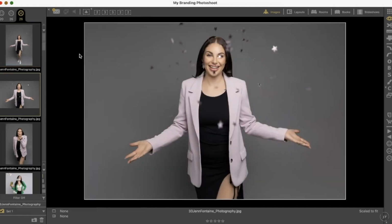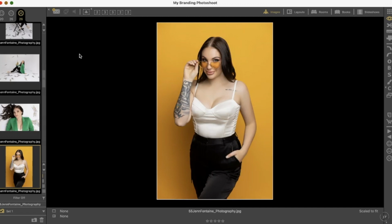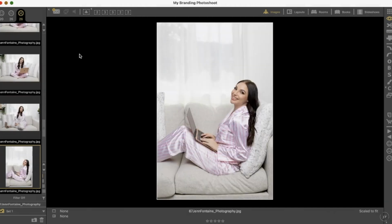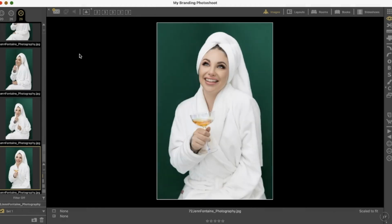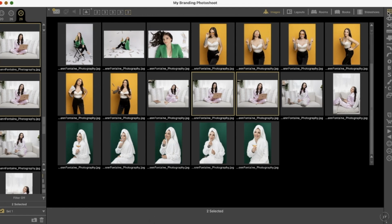Next up is personality shots. These images are going to let your audience get to like you. It gives them a sneak peek into what it would be like to be in your world or to work with you. These are the type of photos that are going to attract your ideal clients, and this will allow your audience to get to like you.